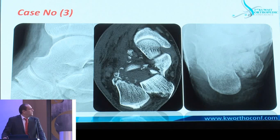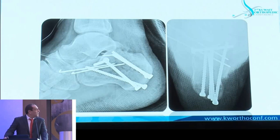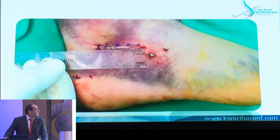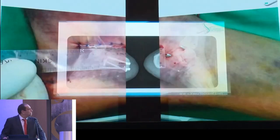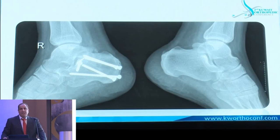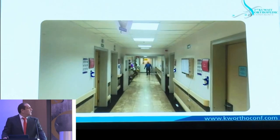This is the CT scan. And this is a reduction achieved using the distractor and sinus tarsi approach. And this is the size of the incision, about 4 centimeters. And this is the result compared to the other side. The dimensions of the calcaneus are almost restored. The osteoarthritis is inevitable with this high energy trauma, but the patient is happy with the results. He's returned back to his work. And this is his gait.